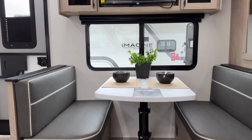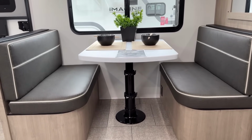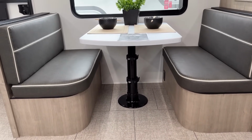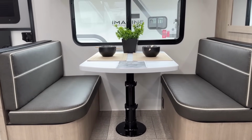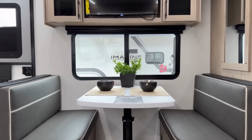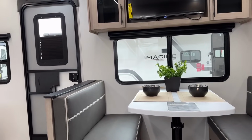Now this table, it's a booth dinette, but it's not the traditional knee knocker cheap pedestal post dinette. It's actually this spring loaded hydraulic, I don't know what the exact mechanism is, but it's a table that you actually have to cinch and lock in place. It's a single leg, so it's not constantly banging into you, which is awful darn nice, you know.